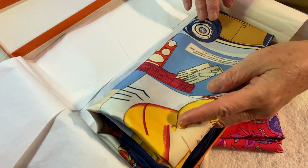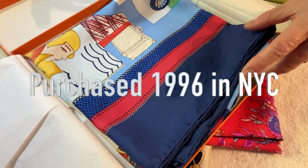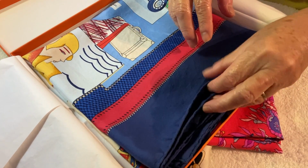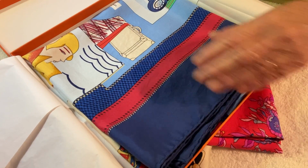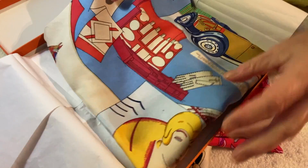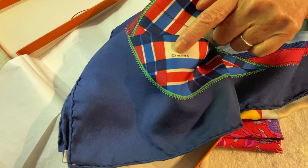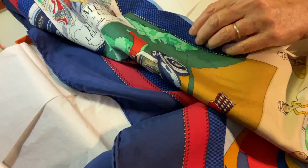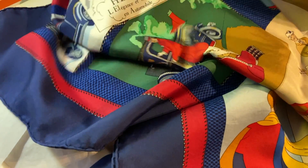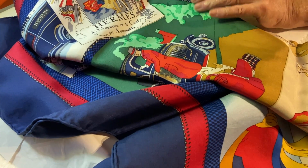Here's my other Hermès scarf, and this one is also purchased from a Hermès boutique. And consistently, the hand-rolled, very plump, hand-sewn edges. Comes with the Hermès copyright logo. It should also have the title. This is the title of this particular design, right here. That's the title.